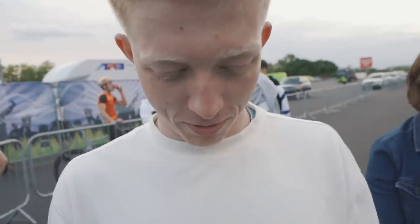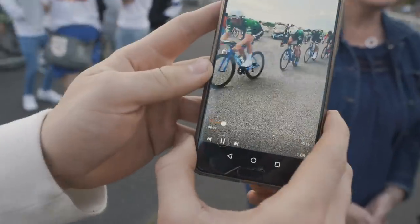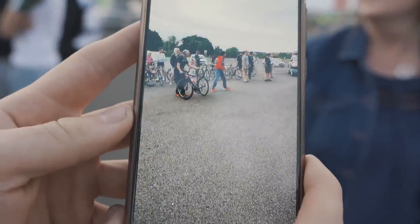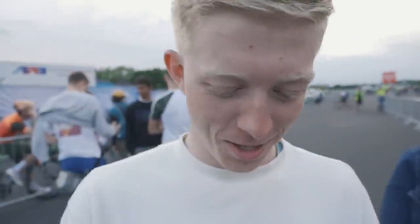A bit of drama from the front bike change. I'm trying to do a Tom Pidcock style bike turn. Here we go. The saddle goes right down. Oh, good effort though, he tried. Points for effort, but nothing more.